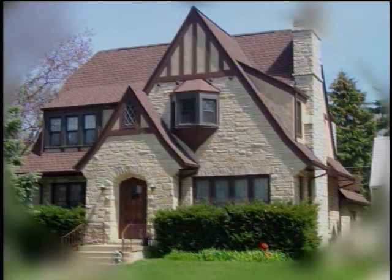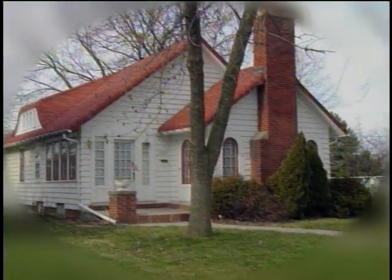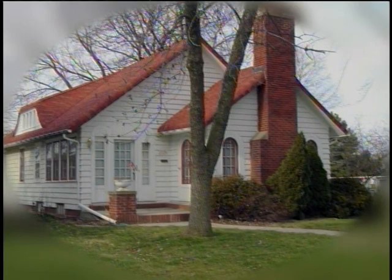Another thing it's helping is the review board. From the city's standpoint, the architectural review board may or may not know what to do with, you know, addition proposals and things like this. And if they have this information and this history, they know how to better guide homeowners and do appropriate changes for their historic homes.